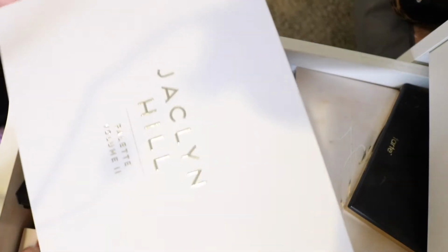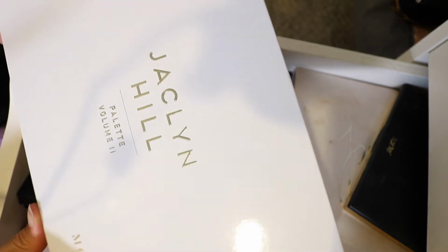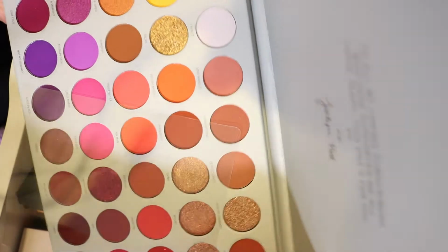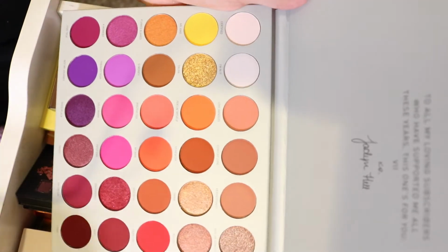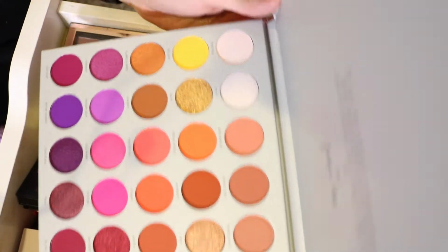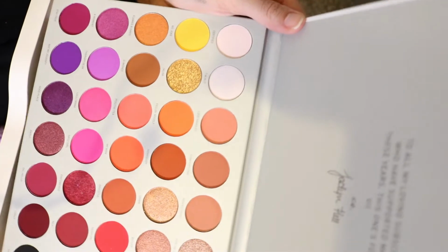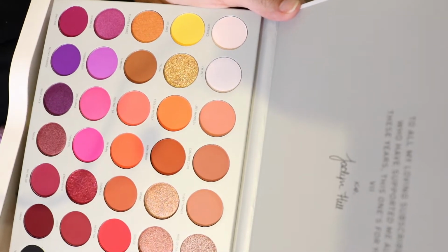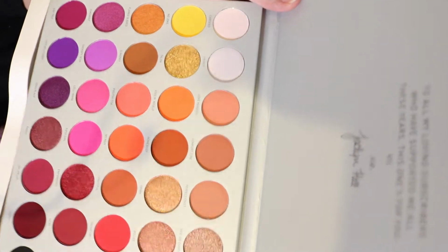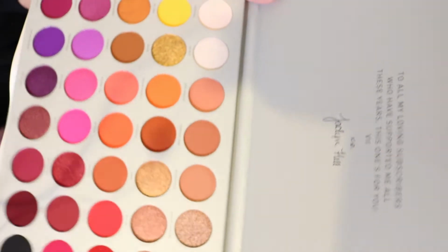Moving on to the new Jaclyn Hill palette. This is the volume 2. I recently filmed with this, but I used the original, so I had to go out. Honestly, I forgot how good these were, so I had to go out and buy the second one. This is so pretty. I haven't used it yet, but I'm very excited. So when I'm on the fence about getting rid of something, I'm definitely going to pull something I love. Looking at these two next to each other, I'm definitely ready to say goodbye to this because I have probably all the shades in this.